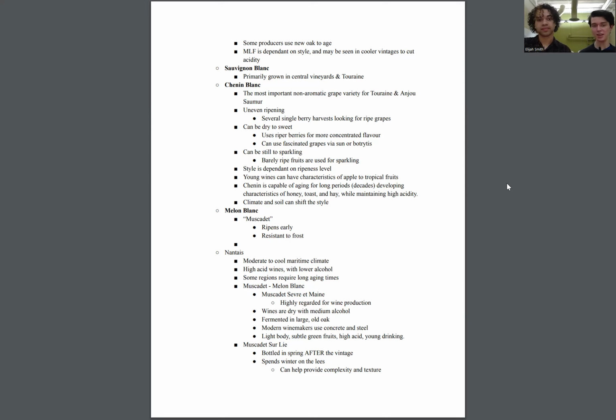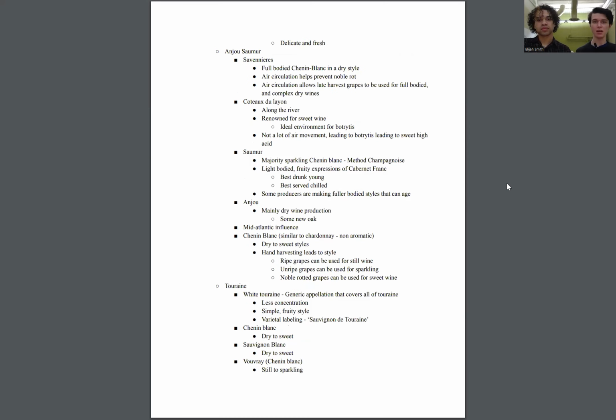Next, you have Muscadet sur Lie. As the name suggests, it sits on the lees. So Muscadet sur Lie is actually bottled in the spring after the vintage. So it spends that winter just sitting on the lees, gaining the texture and the complexity, that autolytic character that you really want from aging sur lie. It leads to wines that are also delicate and fresh.